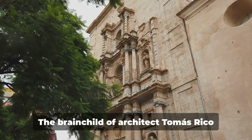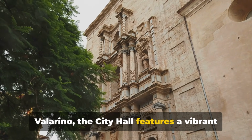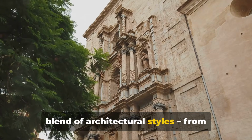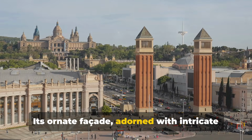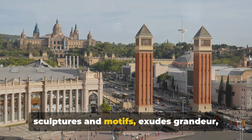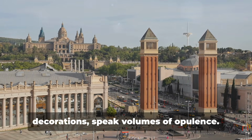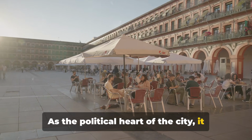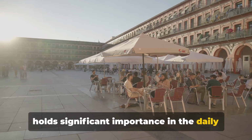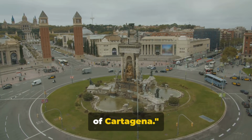cultural legacy. The brainchild of architect Thomas Rico Vallarino, the City Hall features a vibrant blend of architectural styles from neoclassical to Art Nouveau. Its ornate facade, adorned with intricate sculptures and motifs, exudes grandeur, while its interiors, with lavish decorations, speak volumes of opulence. As the political heart of the city, it holds significant importance in the daily governance of Cartagena, a testament to the grandeur and elegance of Cartagena.